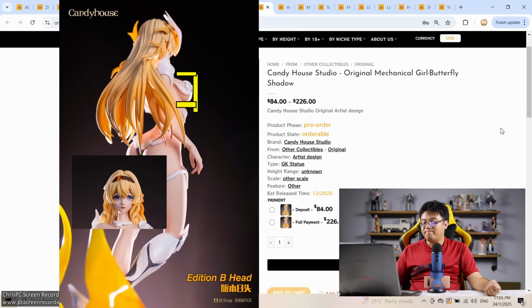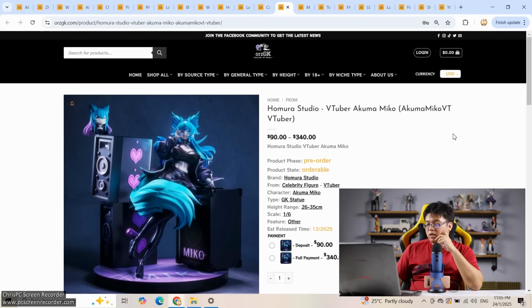But everything else feels very plain, very simple. And the face isn't that great to begin with. 226. I would save that for something else, I think. Yeah. Okay, moving on to the next one over here.